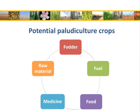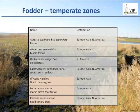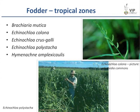So the utilization options of these potential paludiculture crops are manifold, and they range from fodder to fuel, food, and medicine, and different kinds of raw material use. And now I want to give you some examples. Here, the natural vegetation can be used as fodder. Here, it is grazed by water buffaloes. And there are valuable fodder species that are adapted to wet conditions. And here are some examples from the temperate zones, like Glyceria maxima. But of course, there are examples for the tropical zones too, like Echinochloa species.